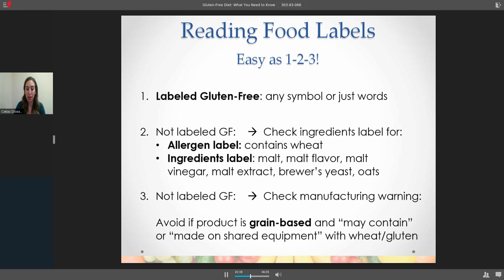In terms of the manufacturing warning, it's not a required warning, such as the allergen label. So manufacturers do not have to state what other foods are produced in that facility or on shared equipment. If a manufacturer does state so, they usually do mean that they want consumers to be aware. But if a product is not grain-based, there's a lot less chance that it will be contaminated just based on what other products are manufactured in the facility.